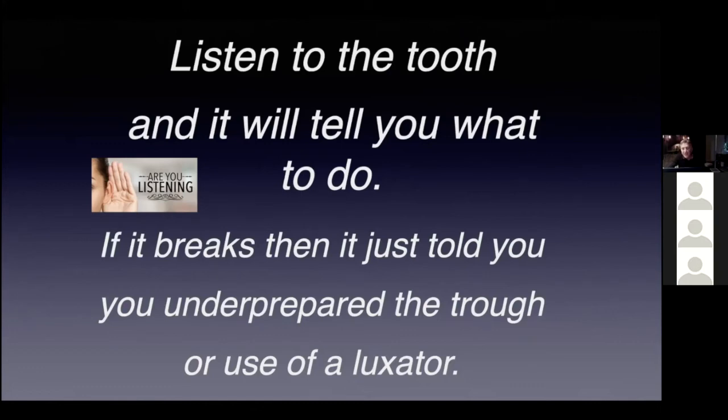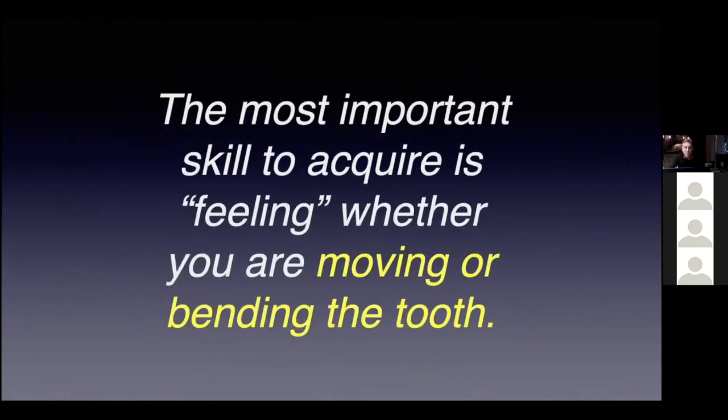And if it breaks as you're trying to get it out, it's telling you you didn't trough enough, or that you didn't use your luxator properly. And we're going to get to in a second what troughing means. The most important skill for you to acquire, and nobody can kid you on this, it just takes some time, is that are you moving the whole tooth like you just saw in the video, or are you bending the root? And believe me, when you do a few dozen of these, you're going to know that feeling. You already know it. You know when your blood pressure drops because you know you have the tooth. It moved. The whole thing moved. You didn't just move part of the root that's about to snap.